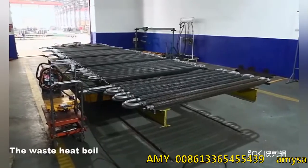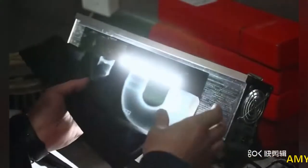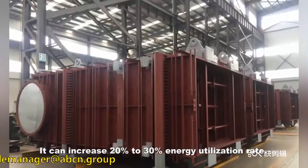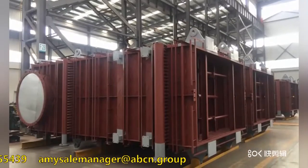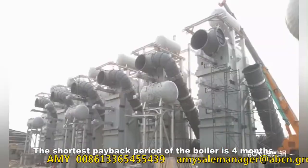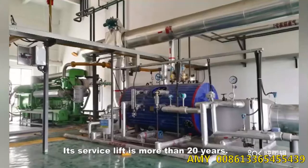The waste heat boiler's heat exchange efficiency is around 98%. It can increase energy utilization rate by 20 to 30%. The shortest payback period of the boiler is 4 months. Its service life is more than 20 years.